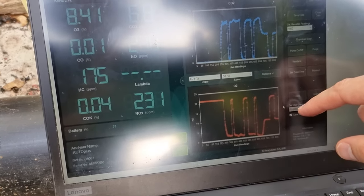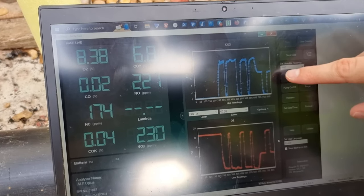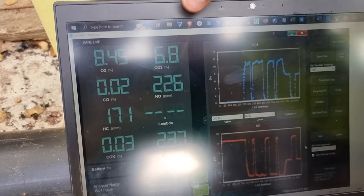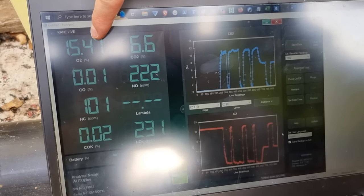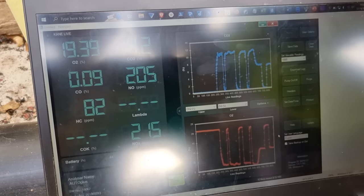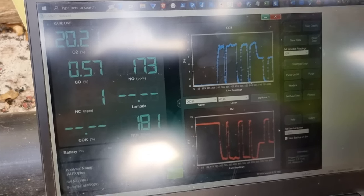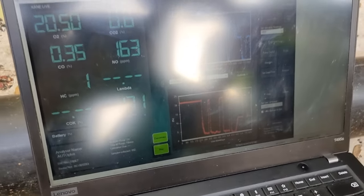So what's happened is the CO2 was around 10%, but after being on load, now it's down to 6.8%. The oxygen was at 2%, then it went up to, I think, around 8%. So there was a big difference. Is it on 200 kilowatt load now? Yeah, so it's better under load.